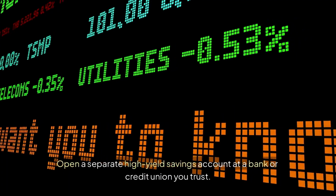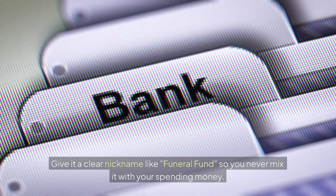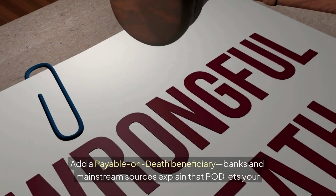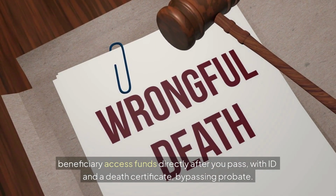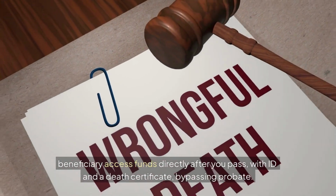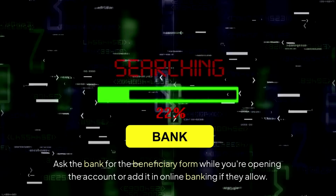What to set up? Open a separate high-yield savings account at a bank or credit union you trust. Give it a clear nickname like Funeral Fund so you never mix it with your spending money. Add a payable on death beneficiary. Banks and mainstream sources explain that POD lets your beneficiary access funds directly after you pass, with ID and a death certificate, bypassing probate. Ask the bank for the beneficiary form while you're opening the account, or add it in online banking if they allow.